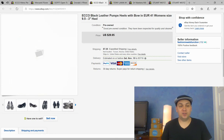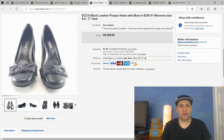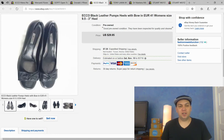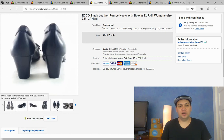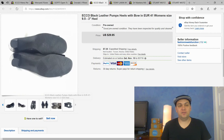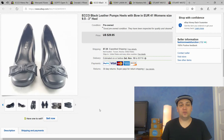So this pair of Eccos was not photographed terribly well. This front picture is overexposed. This was before I had my new camera, and the quality of these pictures just wasn't that great. They look a tiny bit fuzzy. The tone is a tiny bit off. And nonetheless, they still sold for $29.95, plus the buyer paid for shipping.